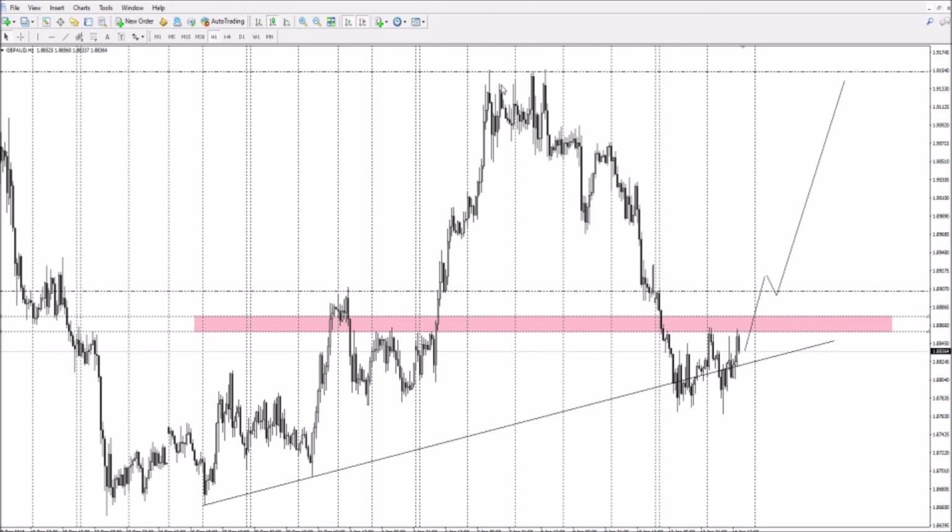Letting the mechanical trades, when they set up, and then just sort of hand picking one or two trades that I like.